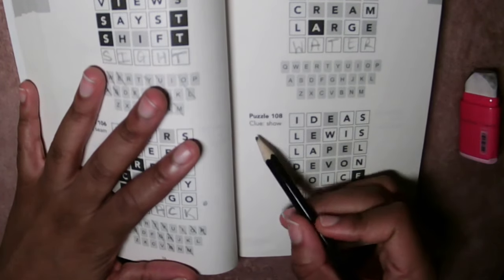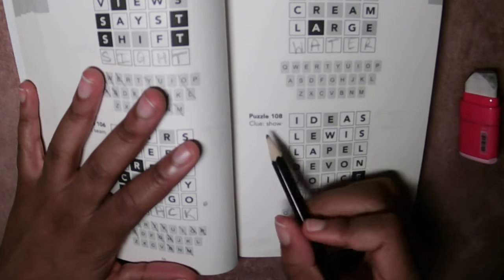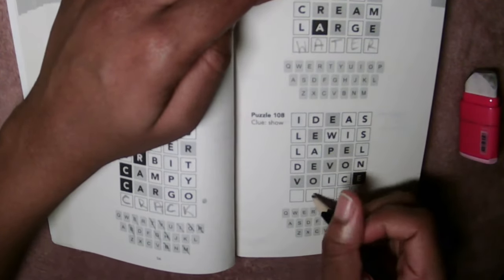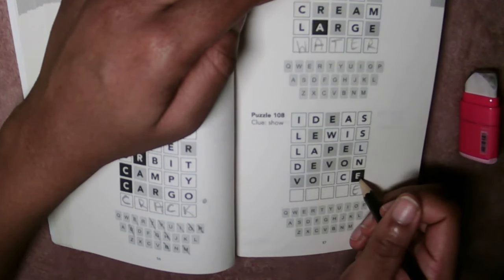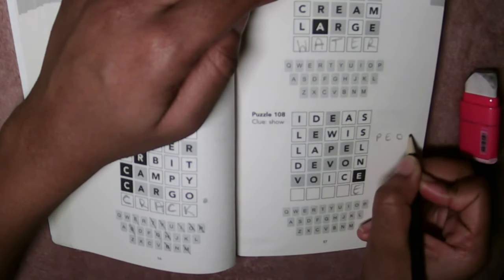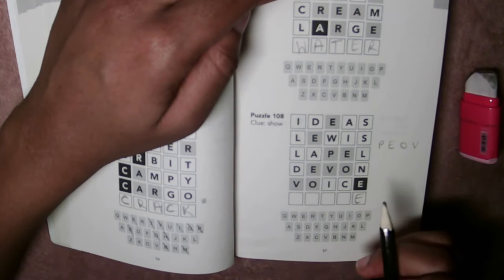And here we have another puzzle and E is in the last position. The clue is show. Show. I need a B somewhere. We've got the E, we have O's and P. Okay, so it's P, E, O, V. For show.